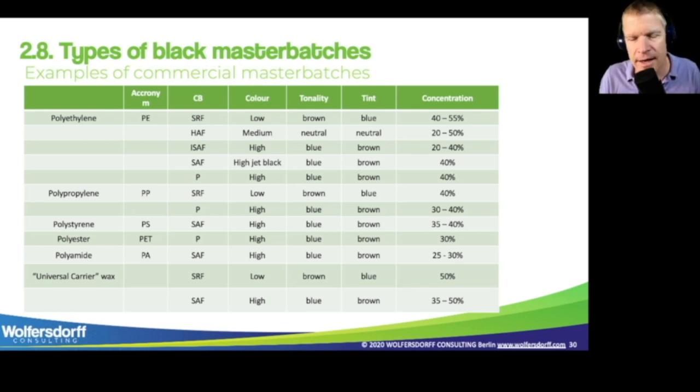So it has a low pH. It's fit for food contact. We'll get to that in a moment as well. So this is summarizing all the different combinations.